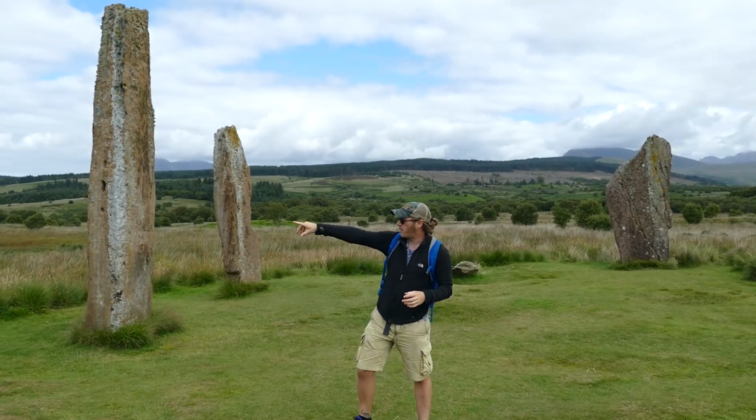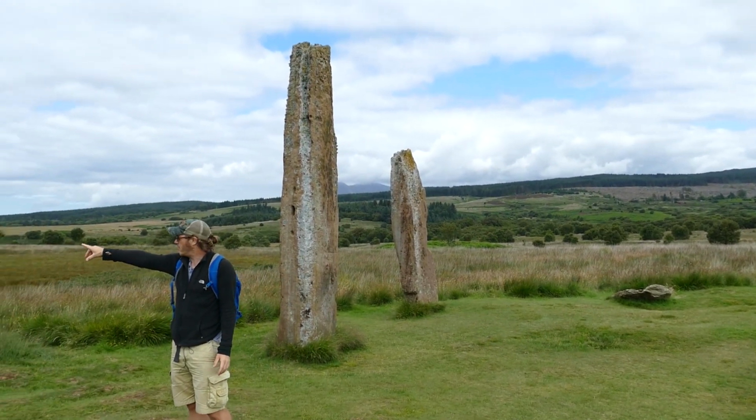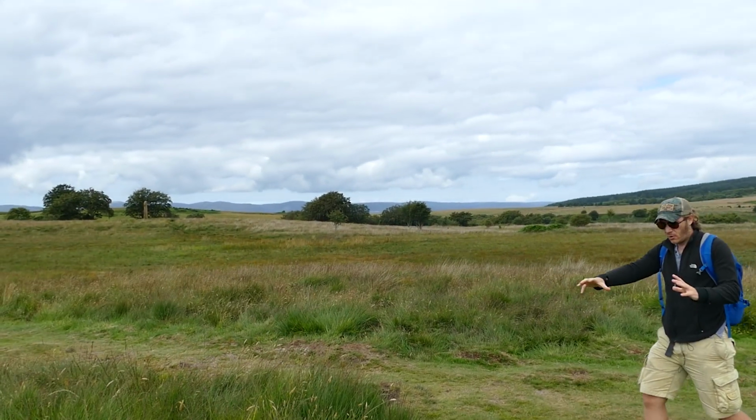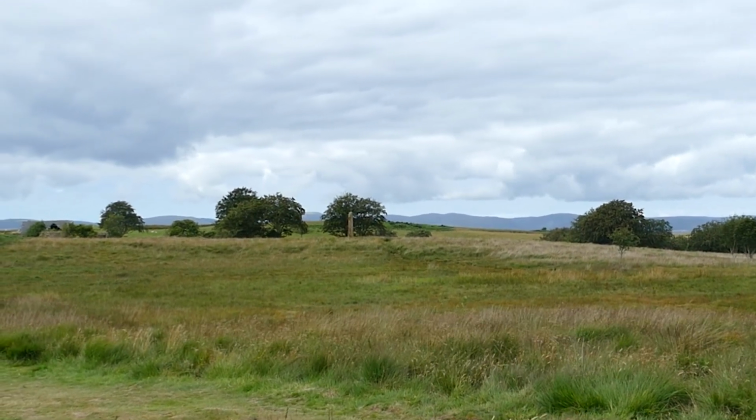We'll have a look at number 3. You might be able to see number 3. There's only 1 stone remaining off there in the distance, but we'll have a look at that in a minute, and there are tons of stumps and little mounds where we think there are stones underneath.